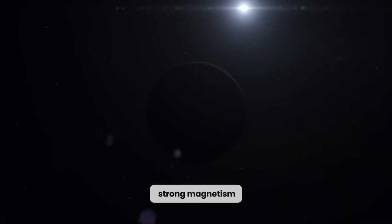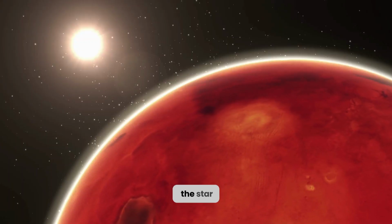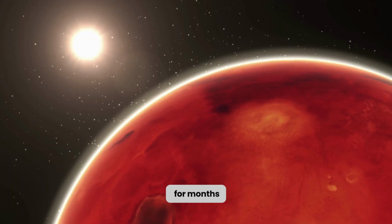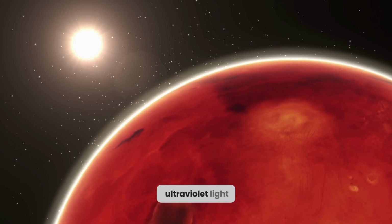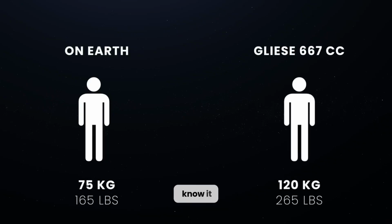And the strong magnetism of the red dwarf may cause star spots that can reduce the energy output of the star by up to 40% for months, which, combined with the lack of ultraviolet light emissions, would be another issue for the formation of life as we know it.